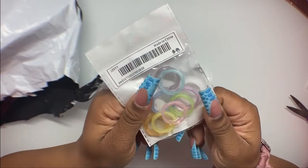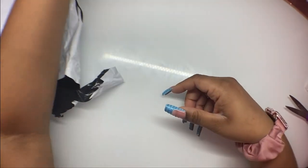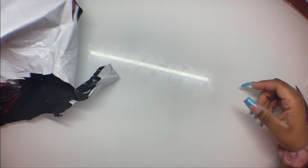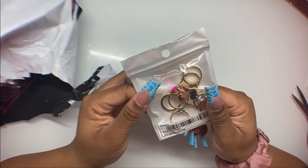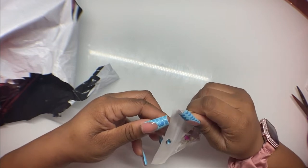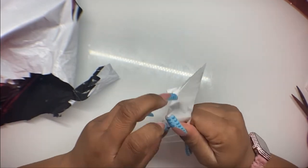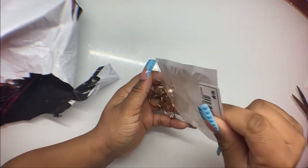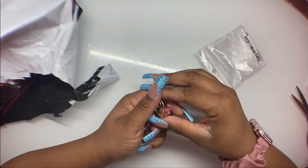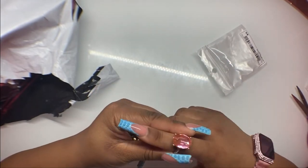And these, I got these jelly rings. I wasn't really feeling them that much, and they were hella big. Some of the rings on SHEIN be hella big. I was shocked how big they were. Now with these rings, baby, I really wasn't feeling them. I thought they were cute, like the big jewels, but they weren't giving for me.